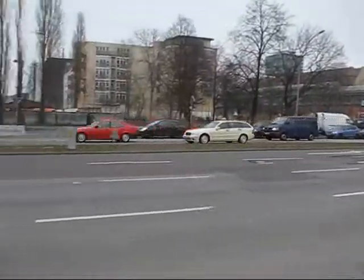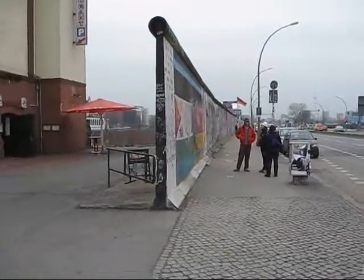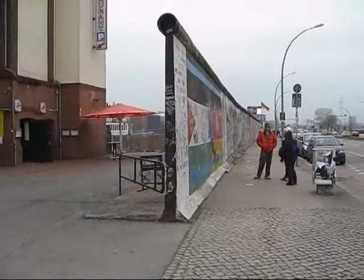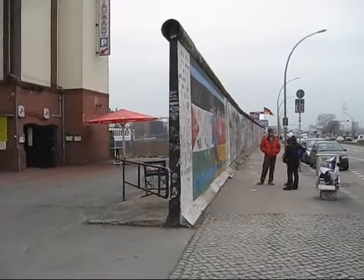Gallery here in Berlin, and this is an art exhibit from 1990 where they kept part of the Berlin Wall up, and then artists from all over the world decorated the wall with various paintings and portraits and stuff. And actually this is kind of cool.